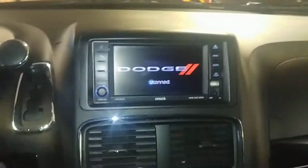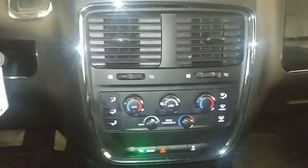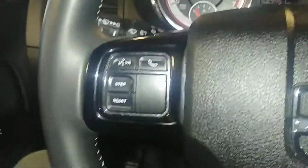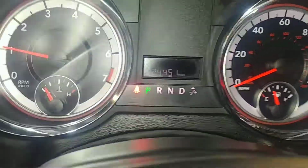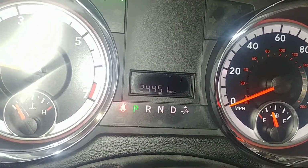You got your AM, FM, CD player, Bluetooth and all that good stuff. You get your AC controls right down below. It is dual AC controls plus the rear stereo controls on this side as well as this side. This is what your instrument cluster looks like. No lights on or any issues. And your mileage of 24,451. Pretty much completes the tour for in here.